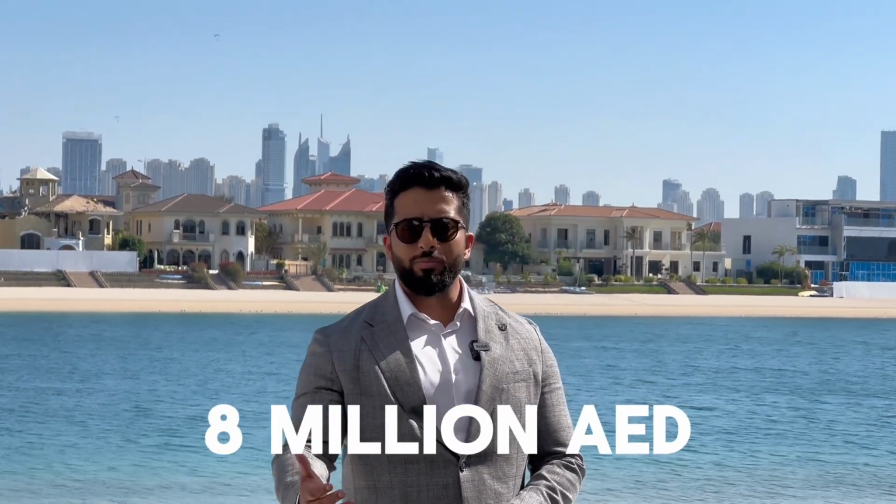But when we understand the numbers, these were initially bought close to 10 years ago at close to 8 million dirhams. They have enjoyed all these years of rental, and now they're selling it at close to 25 million dirhams, and they're renting it at 150,000 dirhams a month. Can you imagine the sort of ROIs? We'll get specific into the ROIs towards the end of the video. I'll go back to my office and I'll give the numbers.